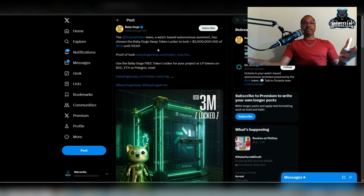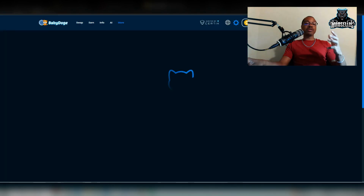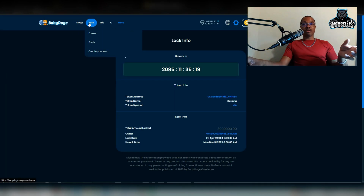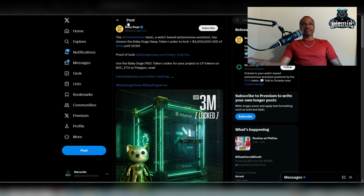Now, there's some other stuff here. I'm really not too big on Baby Doge Swap. I used to be, but the fact that they got rid of all the core farms, I don't really use Baby Doge Swap that much anymore. I really used to like it, but there's no more core farms. And hey, we have two new tokens that have locked their coins on here. One has locked it till 2030, and then the other just has it up there. But yeah, 2030. That's really big actually.